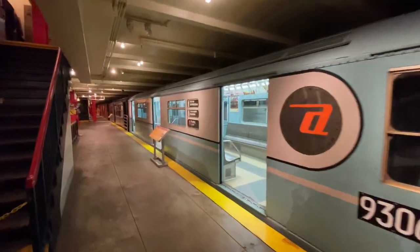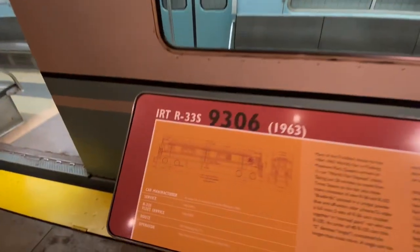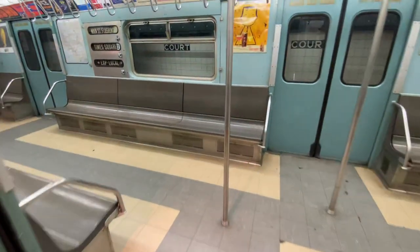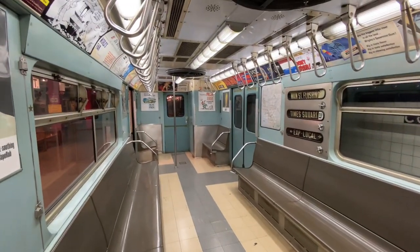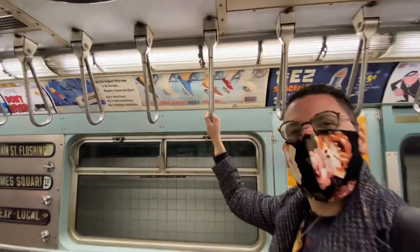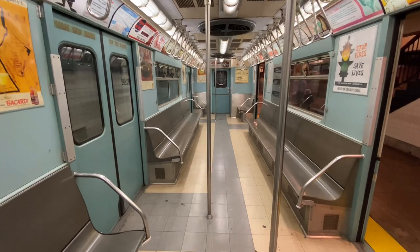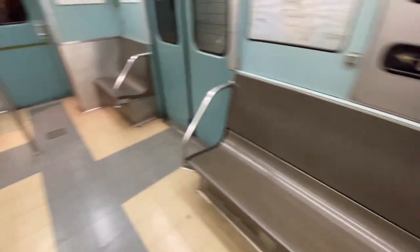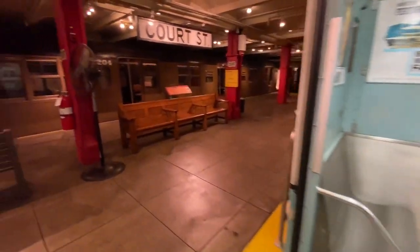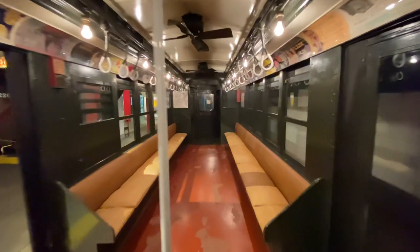Look at this one. 1963, the IRT R33S. And this one starts looking a lot more like our modern subway system with these metal strap hangers. I can just imagine swinging on here. So similar style to the other ones we saw, just a little bit more straighter in this one.